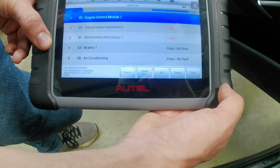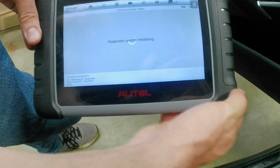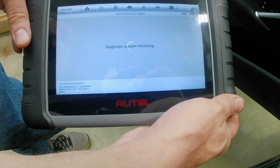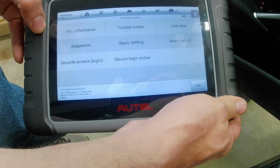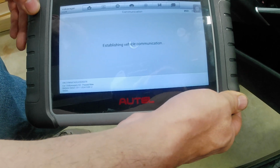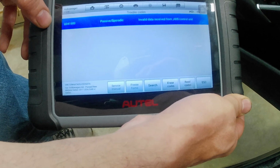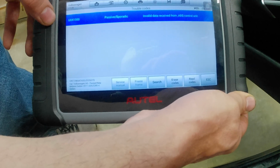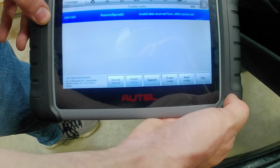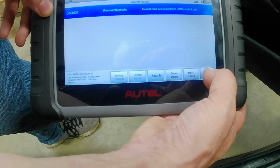Okay, so we're going to back out. I'm going to go into transmission electronics. There's a very good chance that one of the EPC codes, whether it's ABS or the one module, is going to get repeated here because that can affect that as well. We're going to go into trouble codes. Yeah, invalid data received from ABS control unit. So there is a communications issue. And yeah, that will pop up under transmission. Any ABS stuff will pop up under both ECU and the transmission control unit. That's pretty typical.